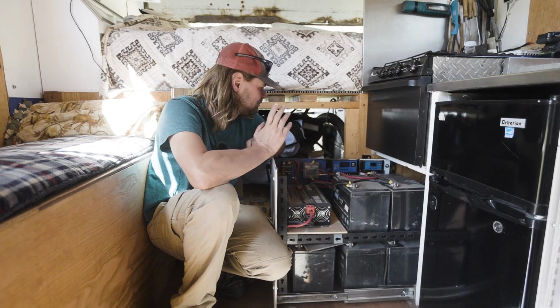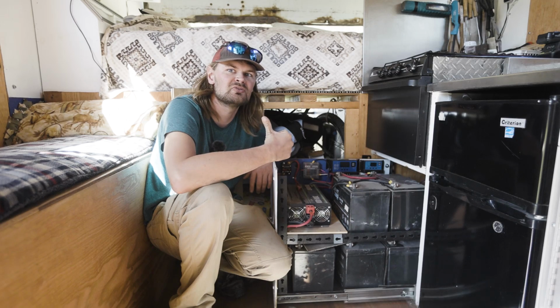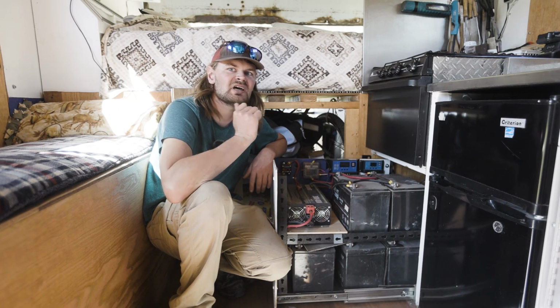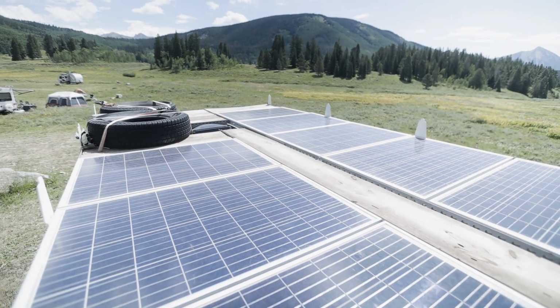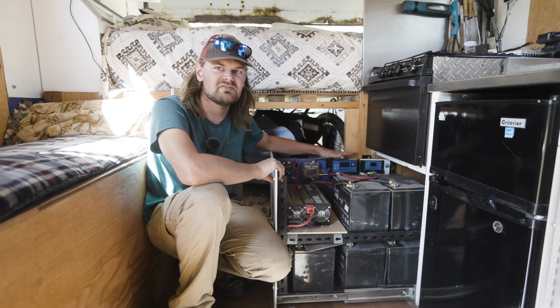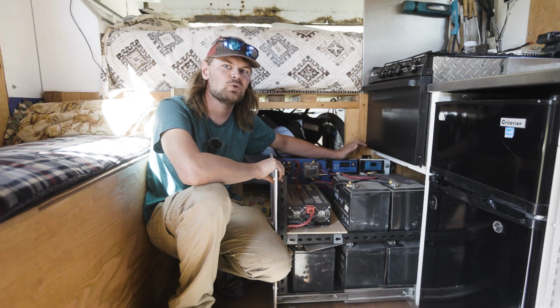Alright, here's my battery bank solar system. I have 800 watts on the roof, 500 on one side and 300 on the other, just the layout up there. Then I came down in here, this is the 500 watt input, and the 300 is on its own bank.